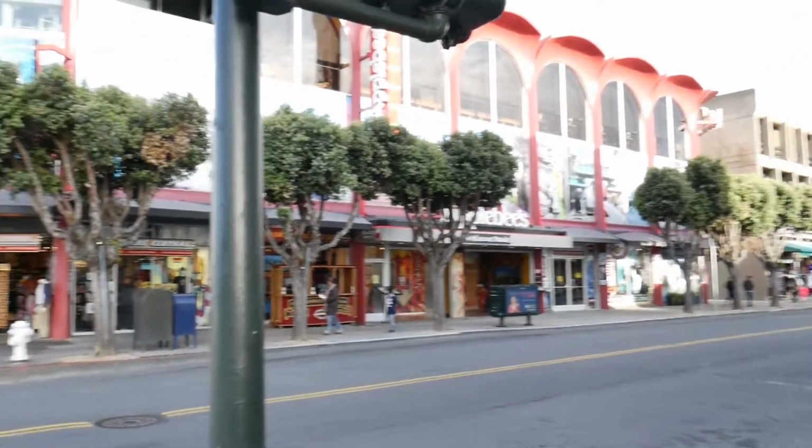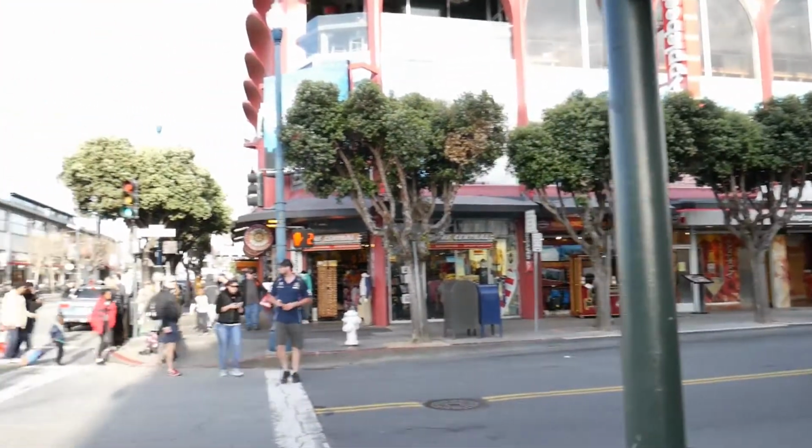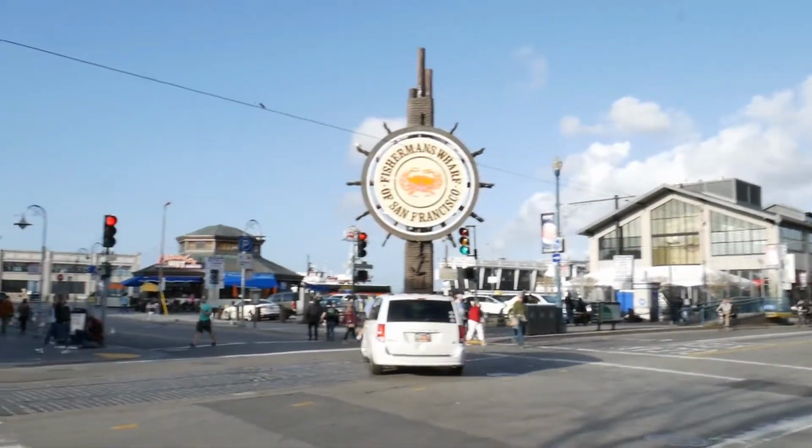The last hour that it's open, hopefully we'll make it in time to get in for the last hour. We've never been to a mountain resort before. Even though we've both been to London and other places where there has been a mountain resort, neither of us has actually done a mountain resort. So we'll see what this one's like. There we go. We're just down the bottom of Fisherman's Wharf.